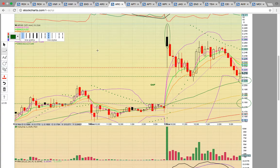That turned out to be the high close of the day, because this is the close right here on this black candle. This is the open, this is the close, and notice that no other candle closed above that level. And then once the share price broke the middle Bollinger Band down here at 3 o'clock, that was a red flag that the chart was really breaking down. It actually started breaking it at 2:45, and then it really broke below at 3.